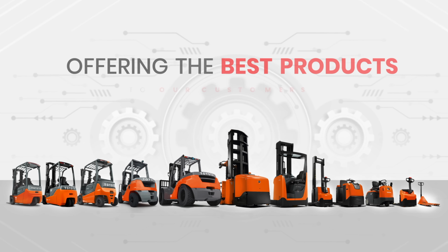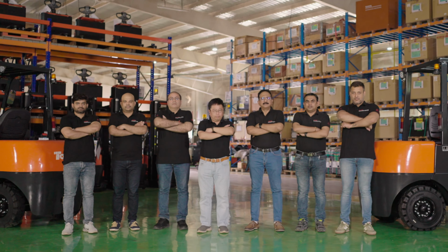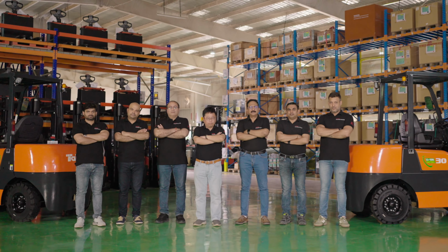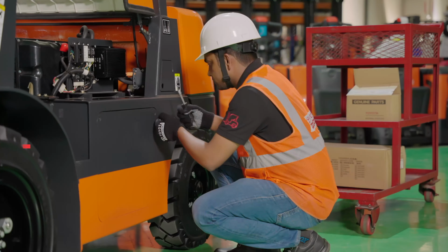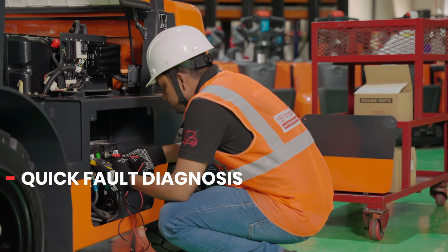Apart from offering the best products to our customers, Toyota Material Handling India believes in giving the best-in-class after-sales support. Easily accessible components aid in quick inspection and maintenance work.